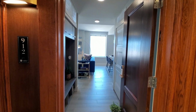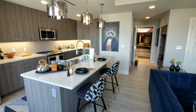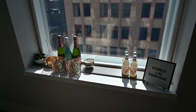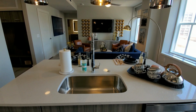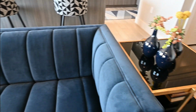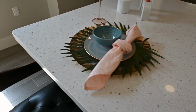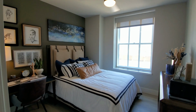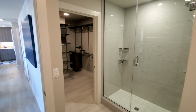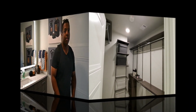So these apartments are called the First Residences at First National. They were built for luxury and sophistication. So first we checked out a 1-bedroom, 1-bathroom, and it's beautifully decorated, you guys. You see they have the navy and gold color scheme going on in here, and it's a pretty big apartment for downtown living. We are also going to go check out a 2-bedroom, 2-bathroom that was located right next door.